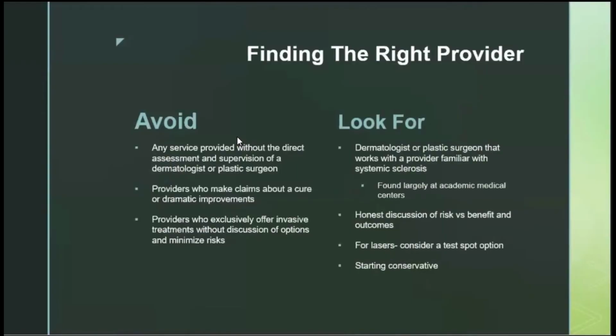There's different laws in different states, but in Texas, for example, you can have a service provider that is doing fillers, Botox, a number of different laser treatments, and they have someone that is supervising, but that individual can be far away, 1,000 miles away in a different state. So you want somewhere that is actually run through a doctor's office, and you want to avoid anyone.